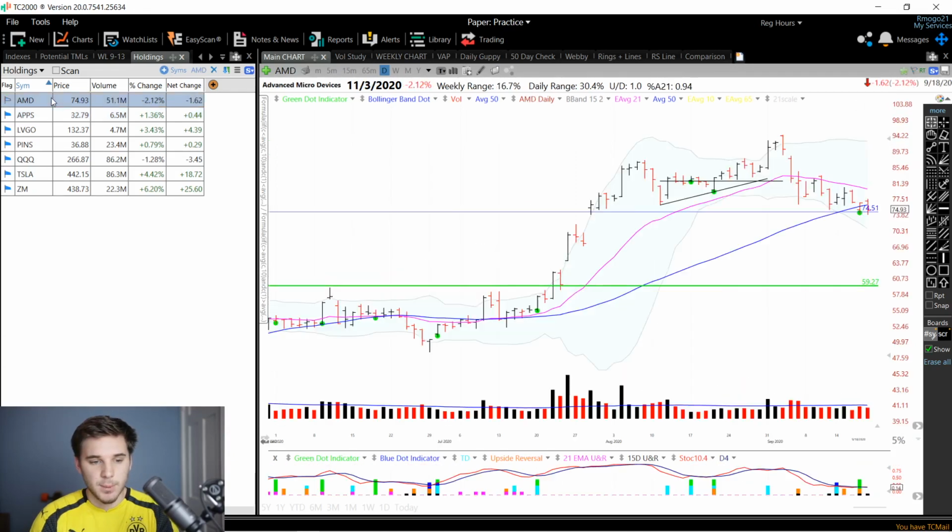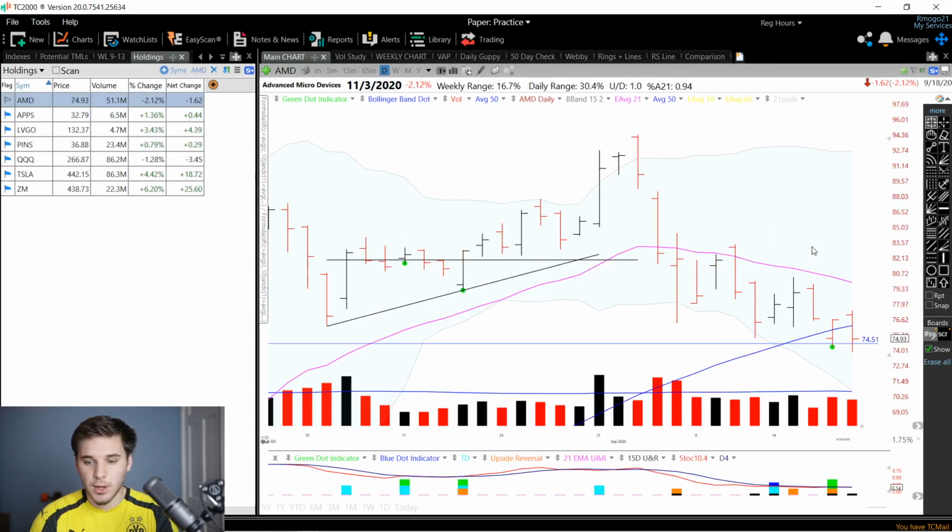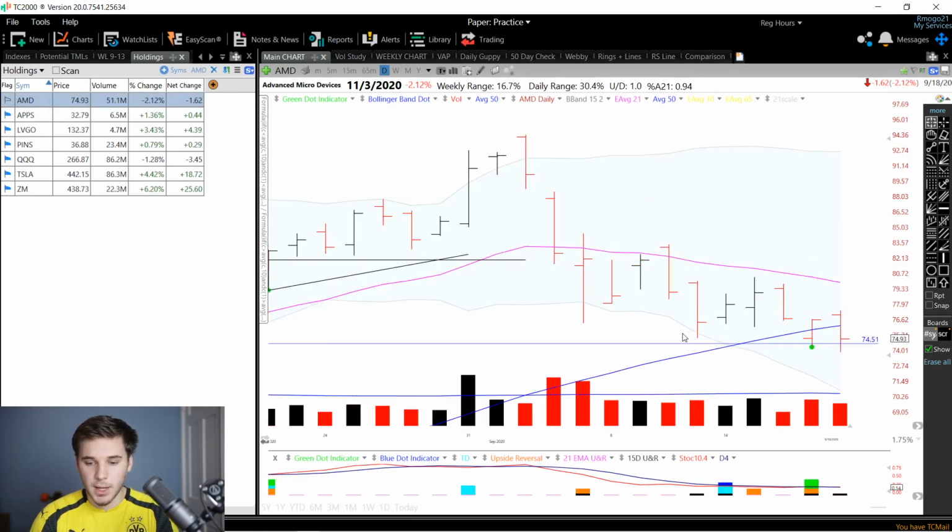So next up, we've got AMD, and I first traded this on the undercut of this low, this relevant low right here, and then the retake of the 50-day moving average along with the green dots. So I bought it right below the 50-day moving average and added as it moved through it. And I like how it closed right near the top of the trading range, but I did get stopped out for break even on this day.